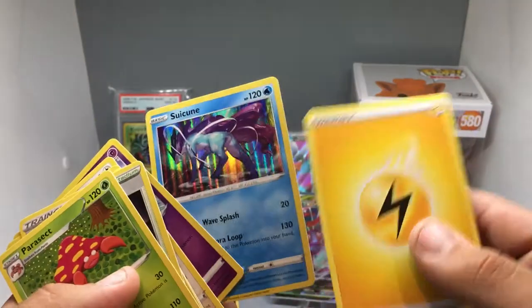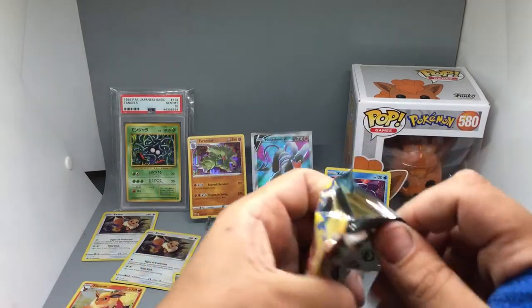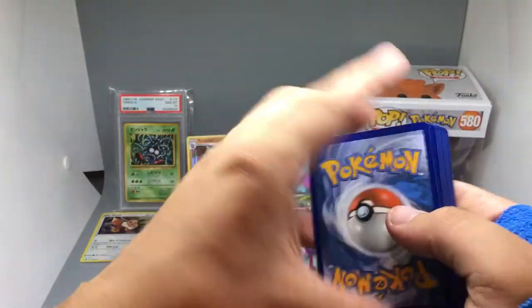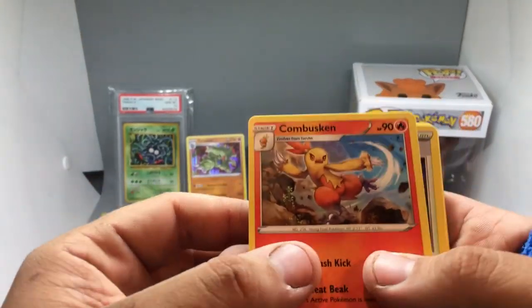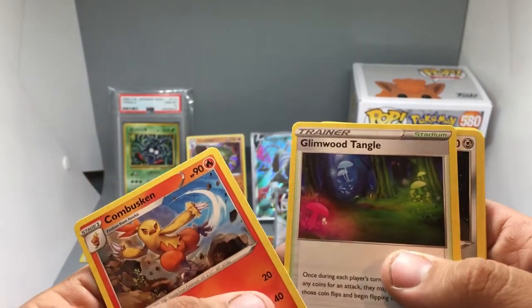Ooh, another holo Suicune and an energy. So we are on fire. The only thing that would finish this off nice is a beautiful Charizard. But I don't have luck with Charizards except for in Hidden Fates, where I have two. Very cool Combustion. That means a Blaziken holo should be in here somewhere.